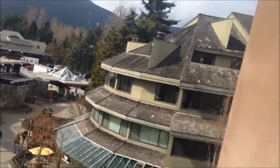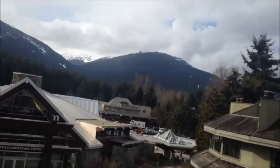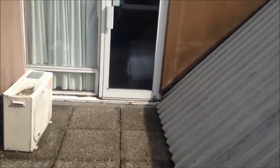I mean, for $200 a night, this is not really bad. Just look at the amazing view up here. I've never actually stayed at a hotel with a balcony. This looks like sort of a makeshift balcony, as you can see.